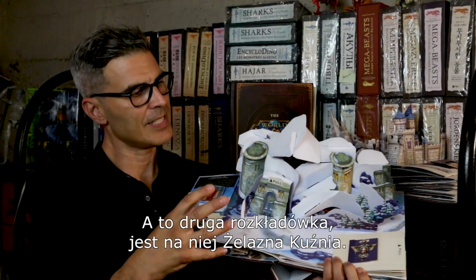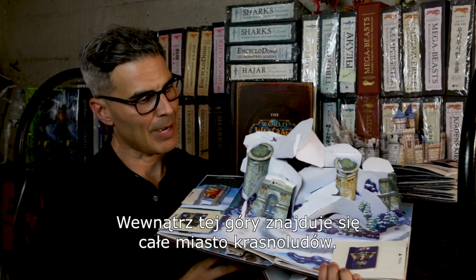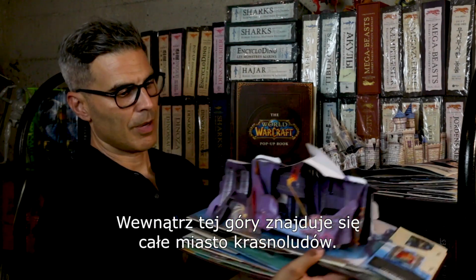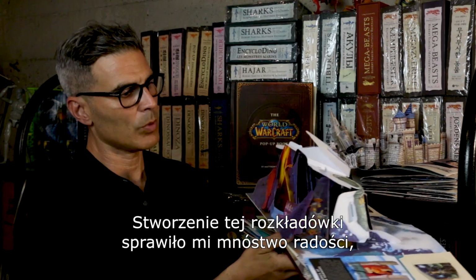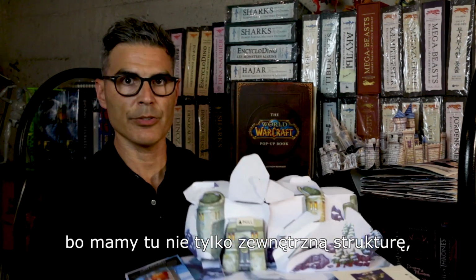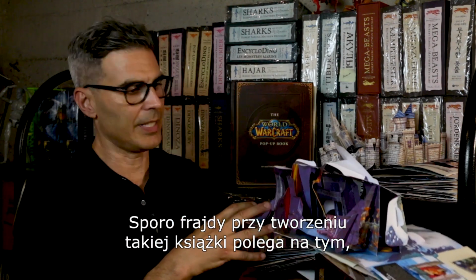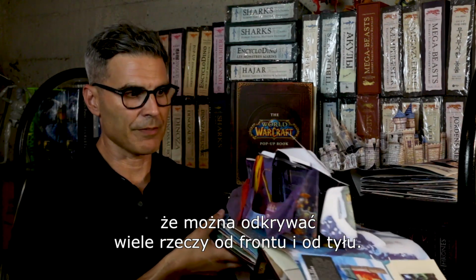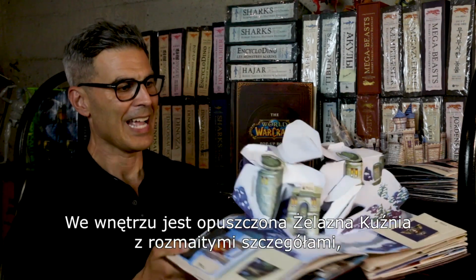All right, this is the second spread, and this features Ironforge. And inside this mountain, there is an entire city of the dwarves inside. I loved creating this one because not only do we have an exterior structure, but we're also able to look inside. I think that's part of the fun of creating books like this, to be able to explore all the different parts of it from the front and the back, to look at it and explore within.